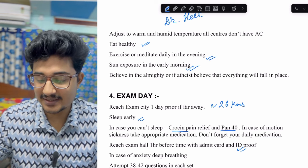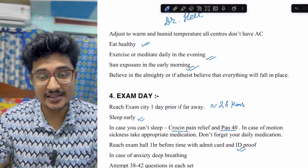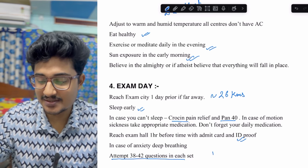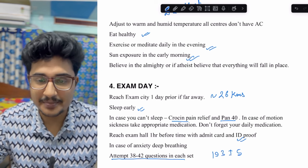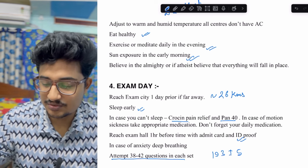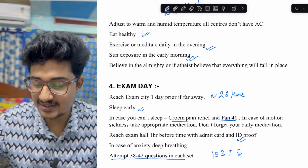So don't panic. Number of attempts per set should be 38 to 42. Total number of attempts 193 plus minus 5. If you are attempting for becoming the topper, 198 to 200 questions you can attempt. So this is set wise. So I have mentioned 38 to 42 questions in each set.